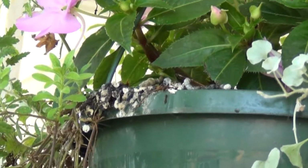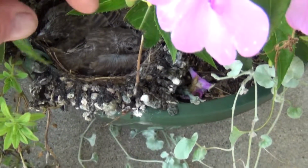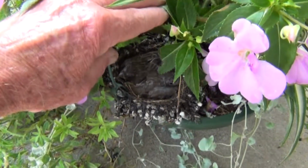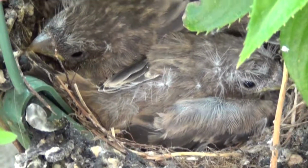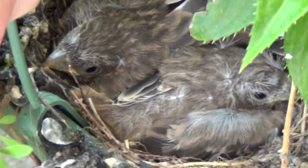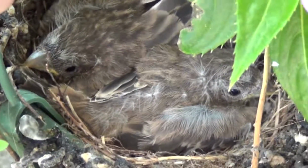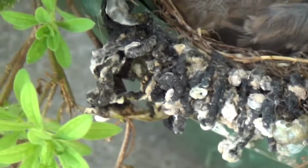We have to water the plant also. The babies are filling the nest. Their eyes are open, they're starting to get feathers. It looks like just 2. It's around 9 o'clock in the morning. This seems to be when there's feeding. The mother doesn't spend any time on the nest anymore. It's too crowded. Lots of cleaning has to be done.